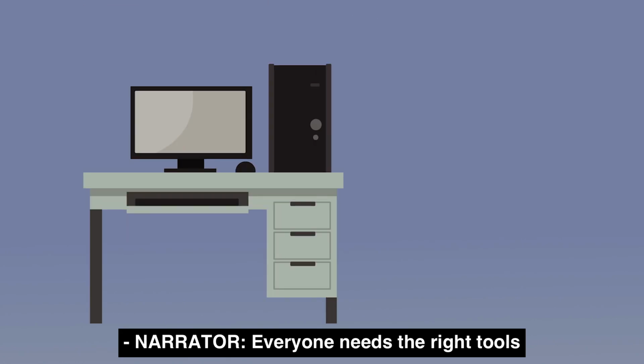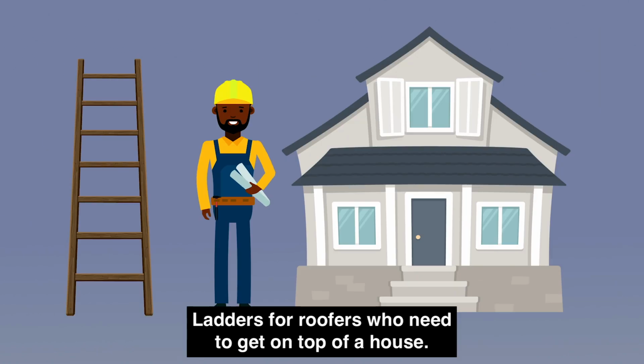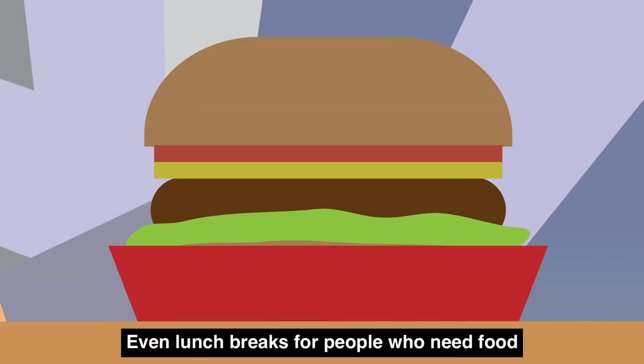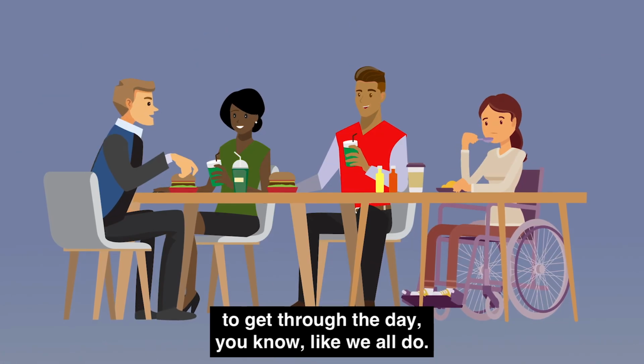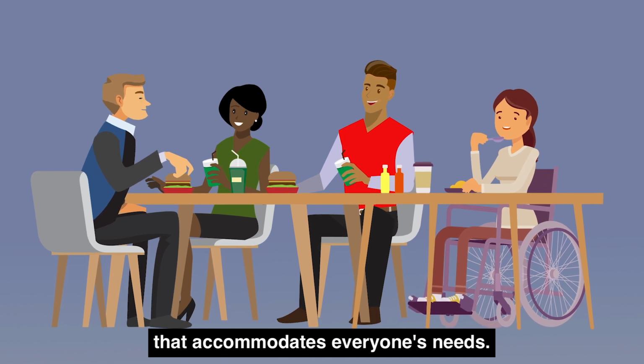Everyone needs the right tools to perform a job. Chairs for employees who work at desks, ladders for roofers who need to get on top of a house, even lunch breaks for people who need food to get through the day. You know, like we all do. It makes good business sense to have a workplace that accommodates everyone's needs.